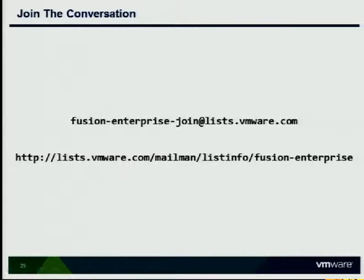So the question was, why don't we have phone support? And we do indeed have phone support. You can get it as part of a VMware support contract, if you buy SMS phone support.